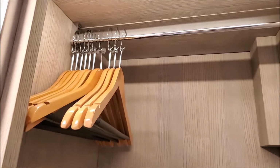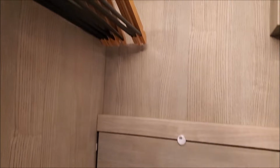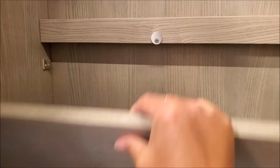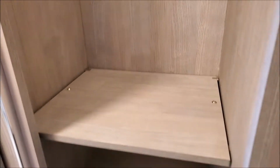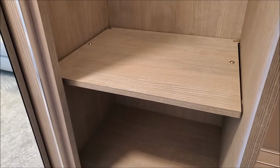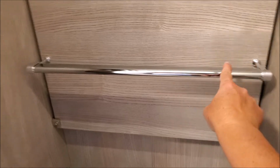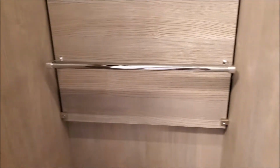There are 2 more closet areas. This one again has hangers, not a ton of them, but again, plenty for us. And then this right here makes for a shelf if you'd like to have a place to hang things or set things that is a little bit smaller for what's hanging above it, and gives you 2 shelf areas. Easy enough to go ahead and put that back up. This is also a rack that you can hang towels or other items on.